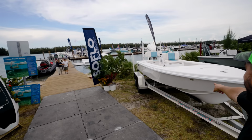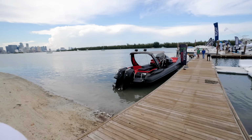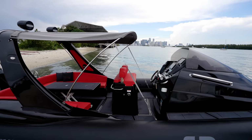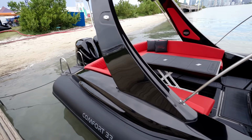Wait for it. Hold on, guys. Uh-oh, it's gonna get good. Oh, welcome to the skyline. What's up, guys? Welcome to the skyline of Miami, guys. Let me tell you something. I enjoy these Key Biscayne docks at boat shows. Some of my best memories have been on these docks. And oh my goodness, we're gonna do a sea trial. It's gonna happen for sure. They have nothing restricting them from doing a sea trial, guys.